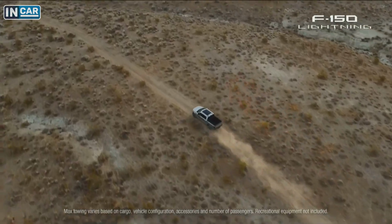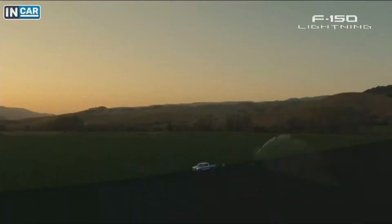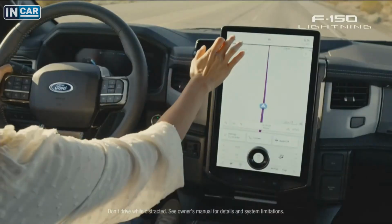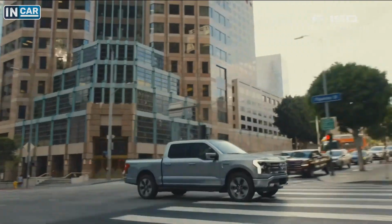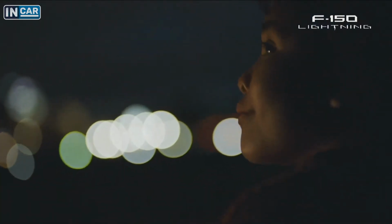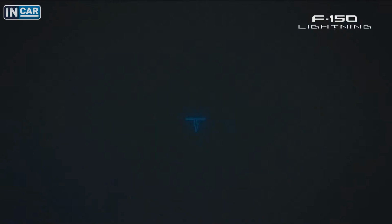The only EV quick enough, tough enough, smart enough to carry our name. The only EV that's an F-150, the fully electric F-150 Lightning. Remember where you were when you heard about it.